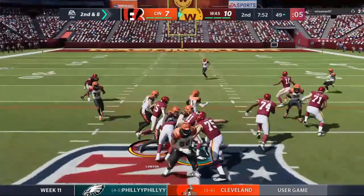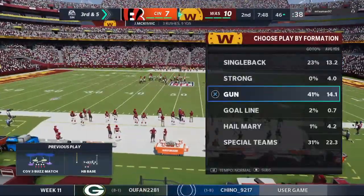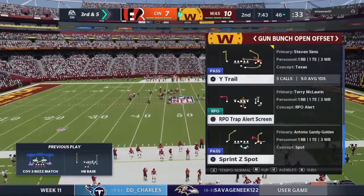A carry now for McKissick. And he'll get this down only to about the 46. Give him 3 on the run there. Now they're looking at a 3rd and about 5.